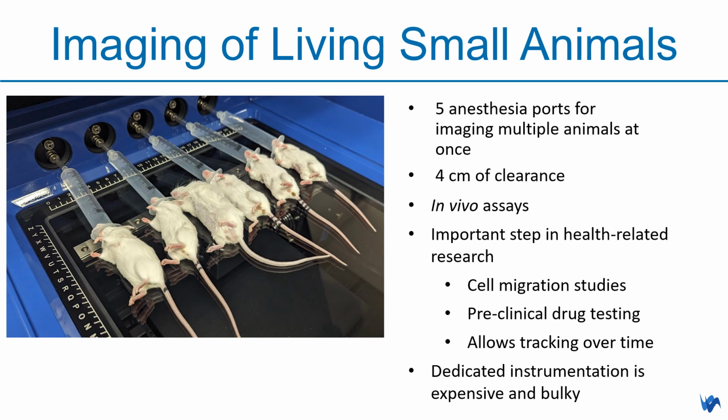In general, in vivo assays are often necessary in health-related research because they offer information that in vitro or in situ assays simply can't provide. For example, in vivo assays are relevant in cell migration studies, preclinical drug testing, and any study that requires tracking of a subject or treatment over time.